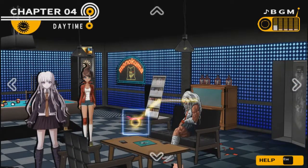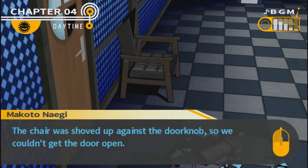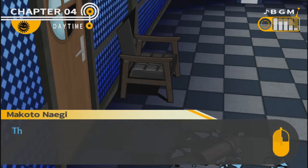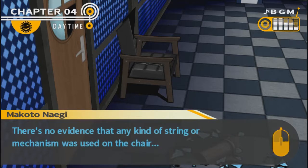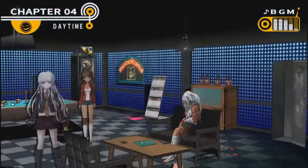Okay, well, let's start by inspecting. Oh. It's doing it again! It did it before when we were checking out the 4th floor, and now it's doing it again. The chair was shoved up against the door knob, so we couldn't get the door open. There's no evidence that any kind of string or mechanism was used. In other words, there's no reason to think the chair had anything special.